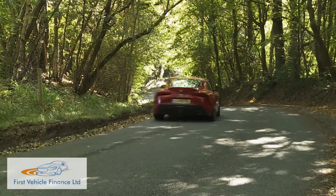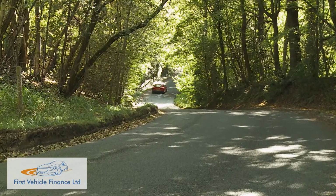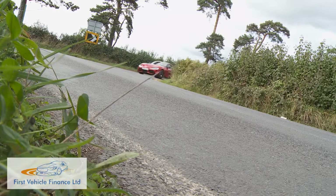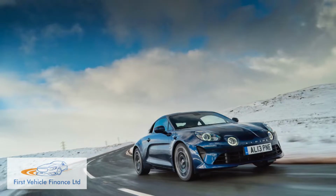More electronics feature in the form of an active differential that redirects torque between the rear wheels, firing you from bend to bend. All of this is further aided by ideal 50-50 weight distribution and a particularly stiff chassis. The fairly chunky 1.5 ton curb weight is less helpful, which is one of the reasons why you can't chuck this car into a bend with quite the abandon you can with some rivals.